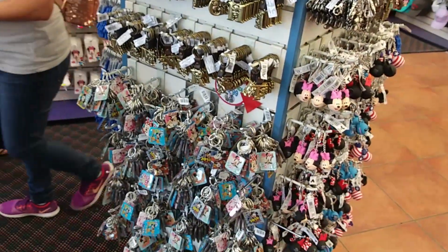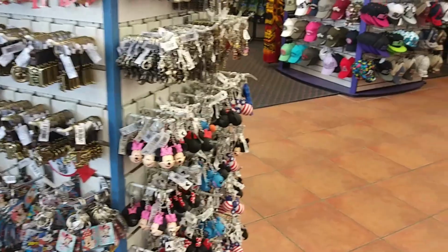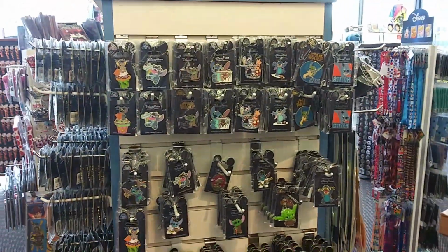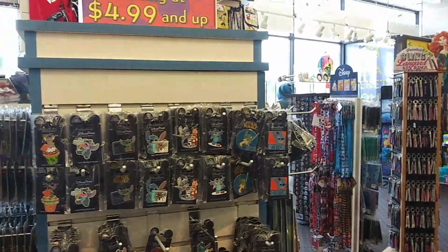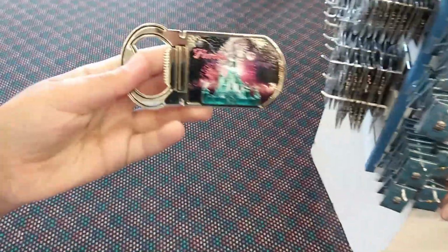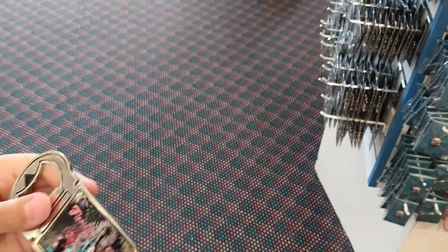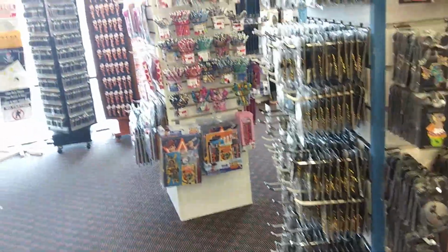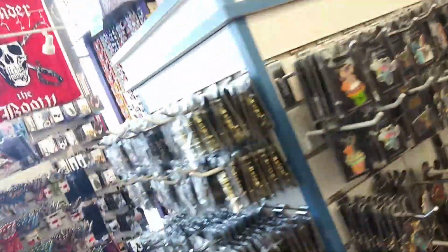They have so many keychains here, it's not even funny. And they have a lot of, see this, Emma? They have a bunch of Disney pins. Nice. I think I'm gonna get this. It's a bottle opener magnet. Why do you need that? Because it's cool. Okay.